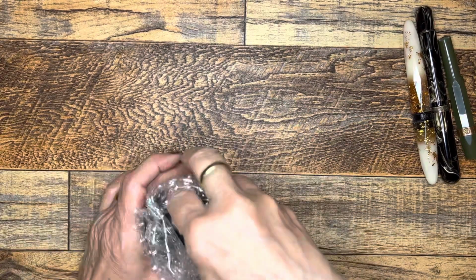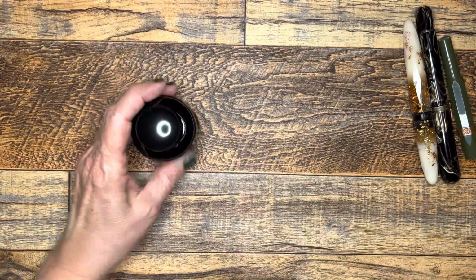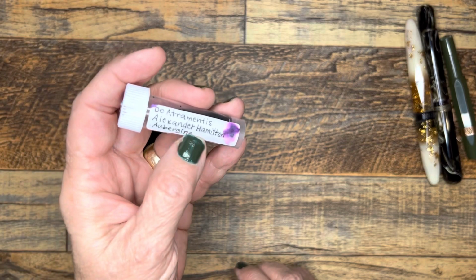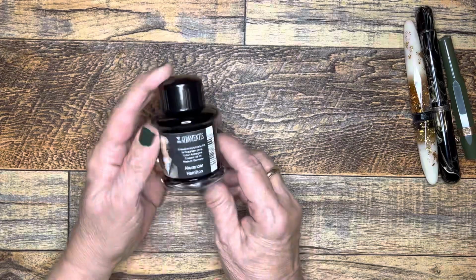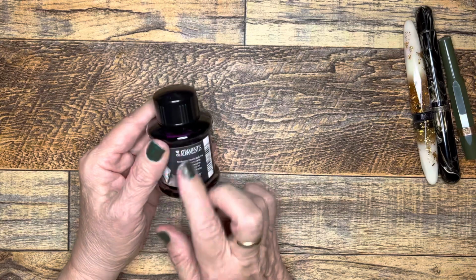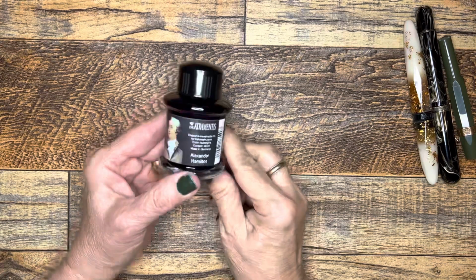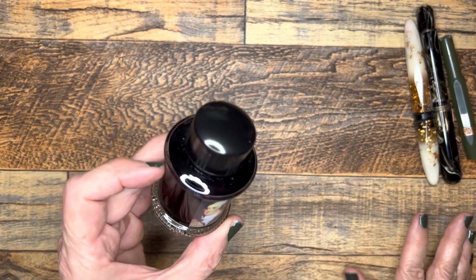My new inky friend, Marcy at Marcy Me, sent me a sample of De Atramentis Alexander Hamilton, and it's the aubergine or eggplant color. I inked it up right away. I have recently bought a couple purple samples. They were not this, and a very small bottle of Poussière de Lune by Urban. But this one I really, really liked. So it seemed like the price was good.